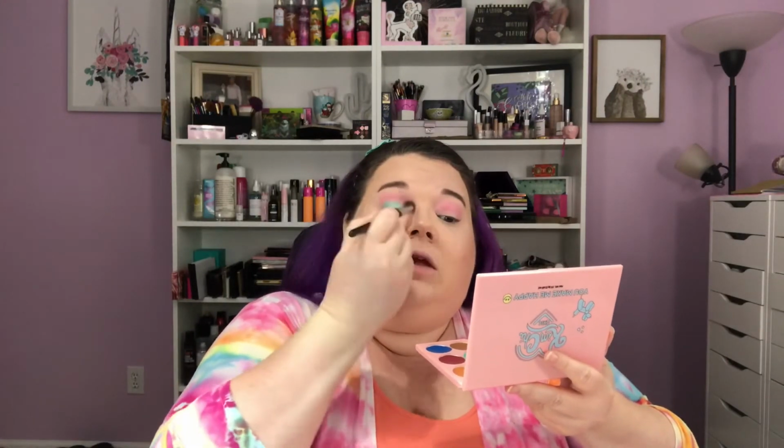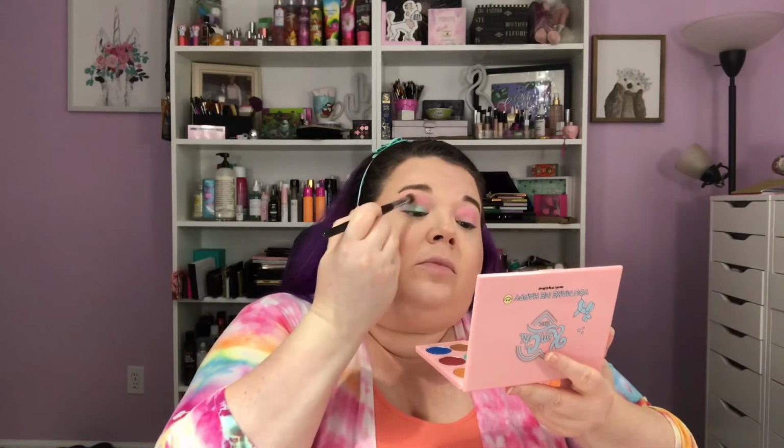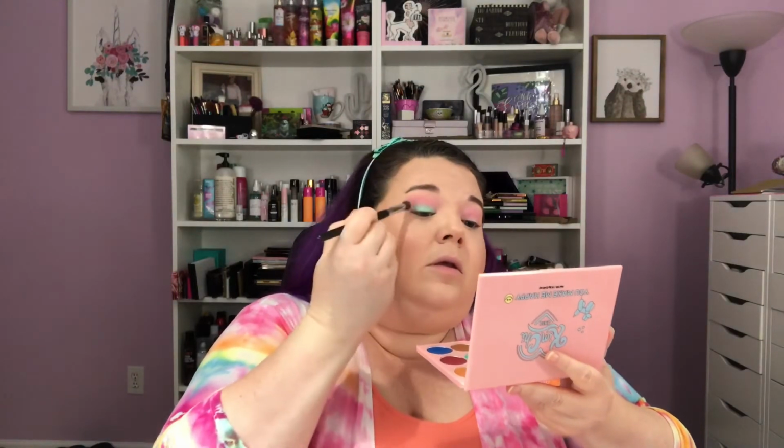and we will work on blending those together. And if you're thinking, Leanne, that doesn't look right at all, that's okay. It ain't your eye. I'm going to blend those just with a windshield wiper motion into my crease. Blending those together. I didn't go too far out, which is great. It's easy for me to do that with a brush. If I'm using my finger, I don't seem to go pull it way too far out. You can pull it as far out as you want to.